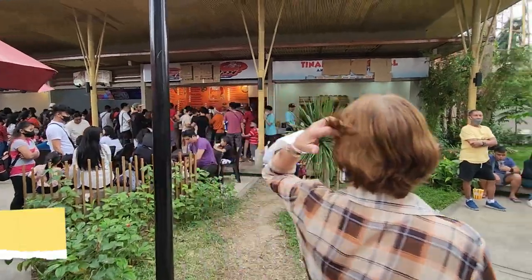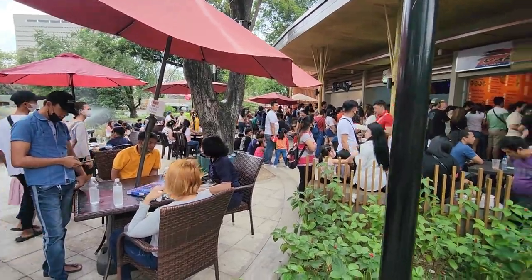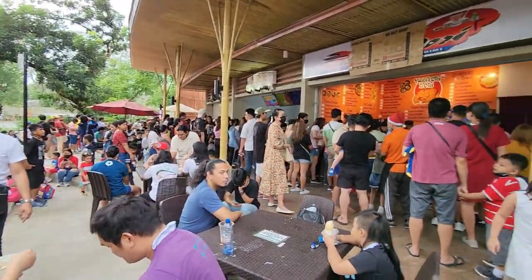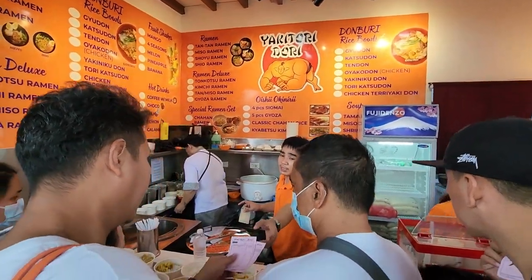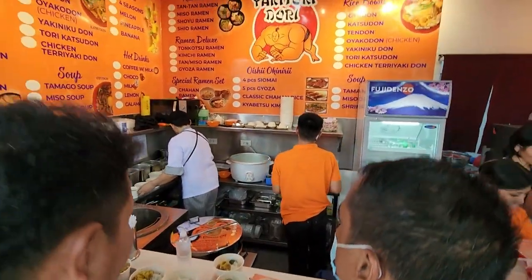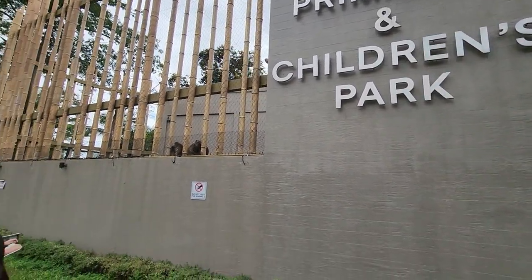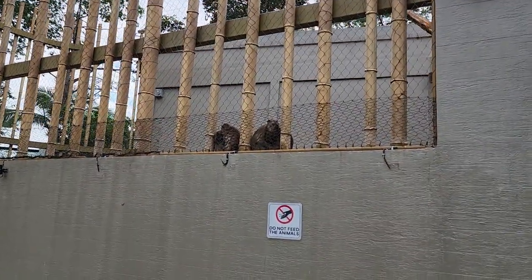Nandito na ako sa bilihan ng mga snack at iba pa at ang daming tao dito. Oh my gosh. Over here, this part over here is the Primates and Children's Park. At nandito yung mga unggoy. So, natutulog sila.